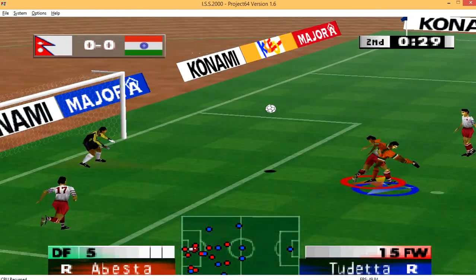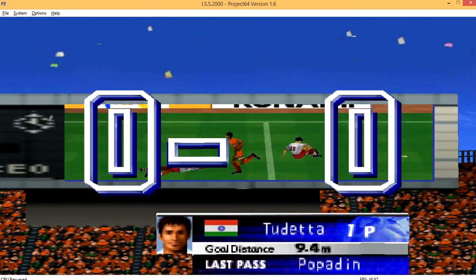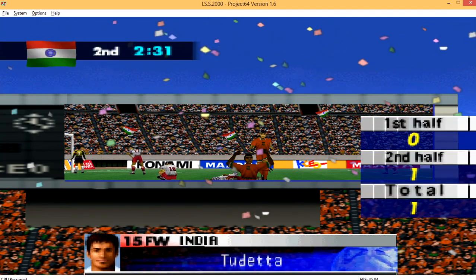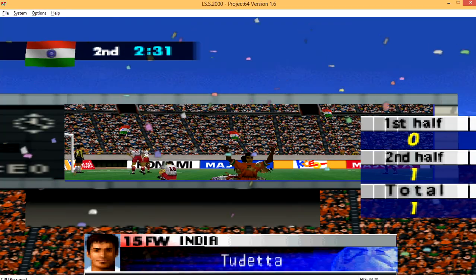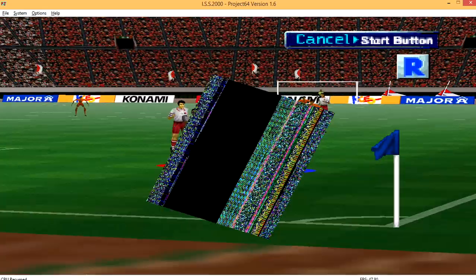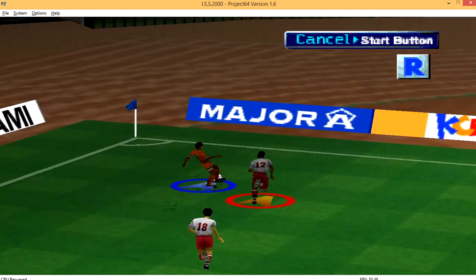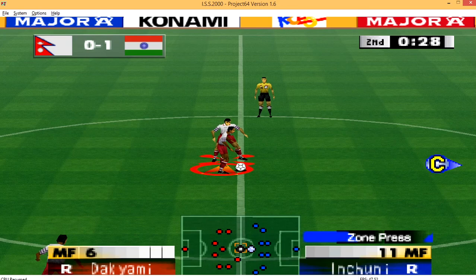Into the box. Yes, it's there! A tremendous header to beat the keeper. A fabulous first goal from India. Here's the replay. So it's now 1-0.